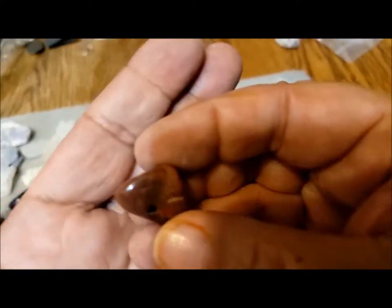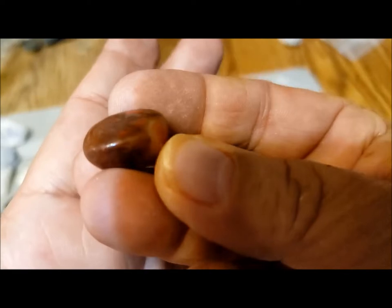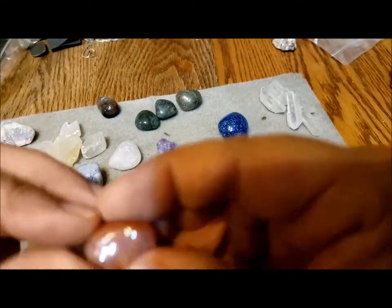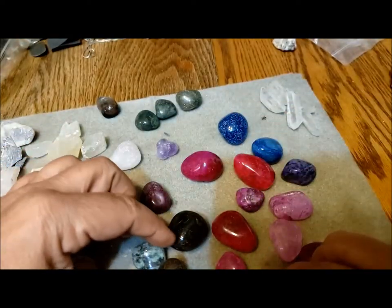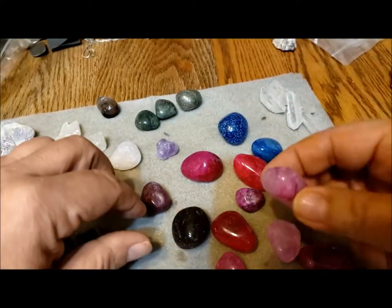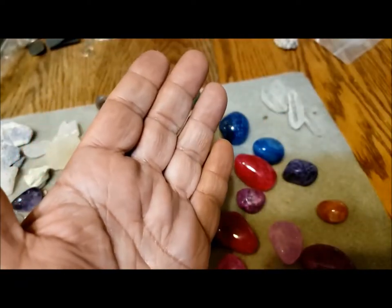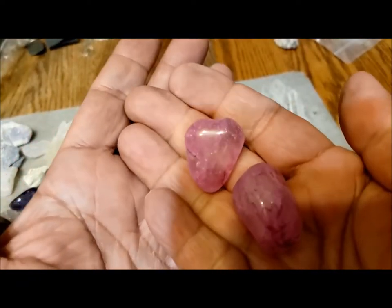Okay, so this looks like a piece of jasper that's been polished. That's one thing I can tell. I would probably say that this is, again, dyed quartz. I think a lot of these might be dyed quartz. How many of these are?